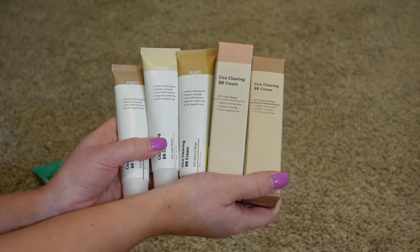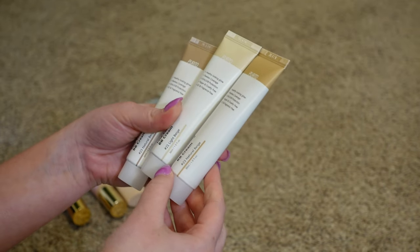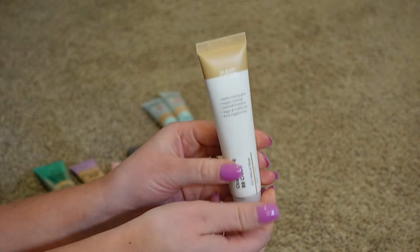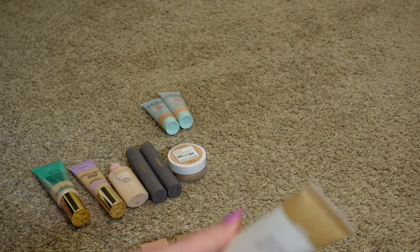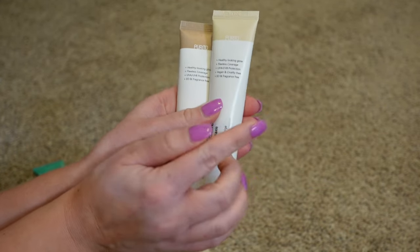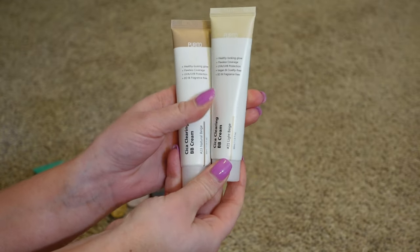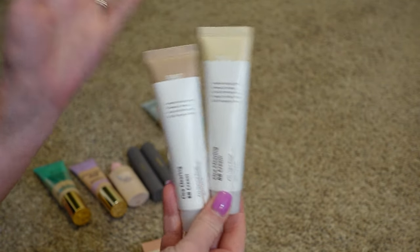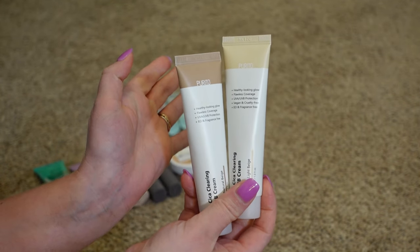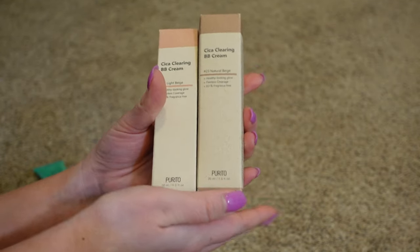We have so many of the Purito BB cream. These are old. I'm almost done with, which one is it? This one, Neutral Beige. So I'm going to finish this off and put it in my empties video. These two are so old and they're not the right shade, so I'm going to declutter these and just throw them away because they're like 2.5 years old. So they're probably gross by now. Normally I would give these away, but because they're so old and probably expired, I'm just going to throw them in the garbage can. And then we have the unopened version of the BB cream, which is pretty new.